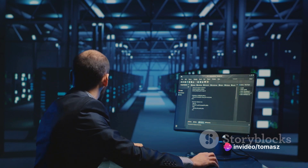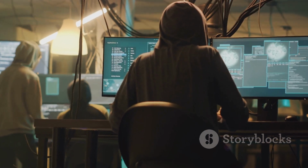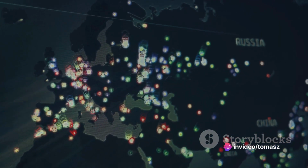Why is this step so critical? Well, imagine trying to navigate a labyrinth in the dark. Without a map, you'd simply be stumbling around, hoping for the best. In the world of cybersecurity, hope isn't a strategy. The reconnaissance phase is our map, illuminating potential paths to exploitation. Without thorough reconnaissance, a pen tester is like a soldier going into battle blind.